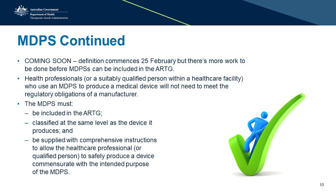Those conditions are likely to be requirements such as mandatory reporting of adverse events and record keeping. The key aspect here is that the system can be used to manufacture a patient-matched device, and the device itself will not need to be included in the ARTG. That brings me to the final point. The system will need to be supplied in such a manner that the person using it can produce a medical device that is safe and fit for its intended purpose.